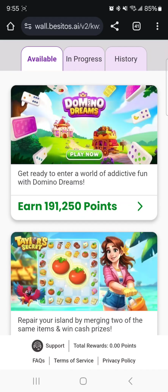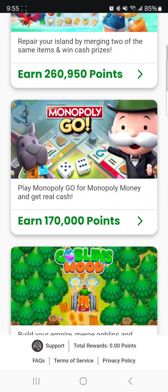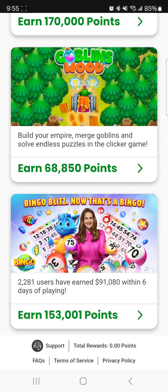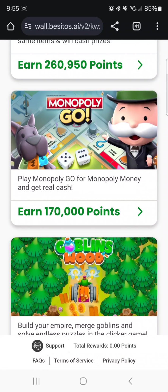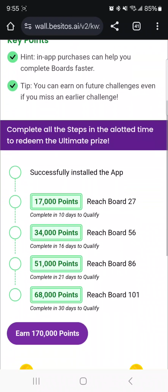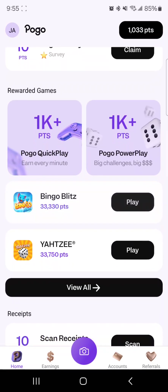So Pogo Power Play, if you saw my review for Benjamin, which I posted last week, the interface might look familiar, because this part here is called Diamond Mine. You can earn a lot of points here, and it might seem very enticing, like 170,000 points, so 170 bucks in Monopoly Go. All of these goals, unless you make an in-app purchase, are pretty much unobtainable. So I'd say skip those.